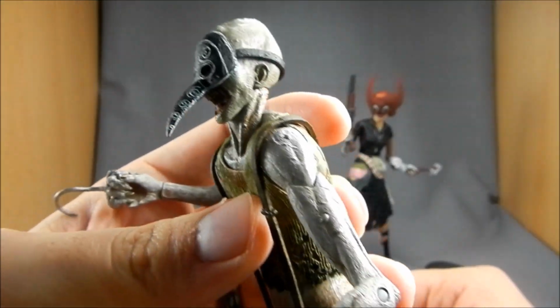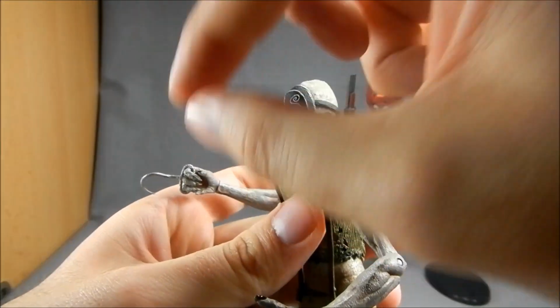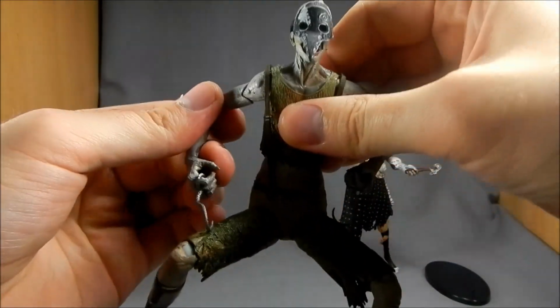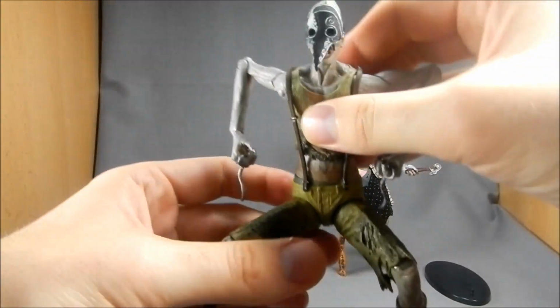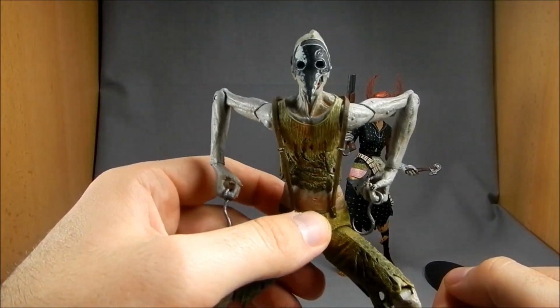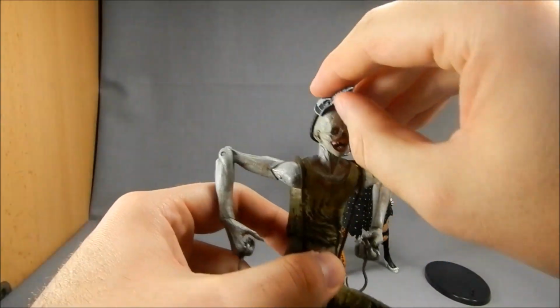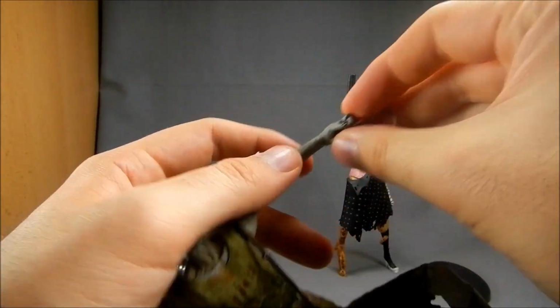Very cool. And he looks fantastic because of this like beak-like look he's got, and then the excellent articulation in the arms. He's got this real bird-like quality, which kind of fits with him like crawling on ceilings and stuff. So very cool, very creepy. Love this figure. As far as articulation goes, oh, I'm sorry, I forgot to cover his hooks.